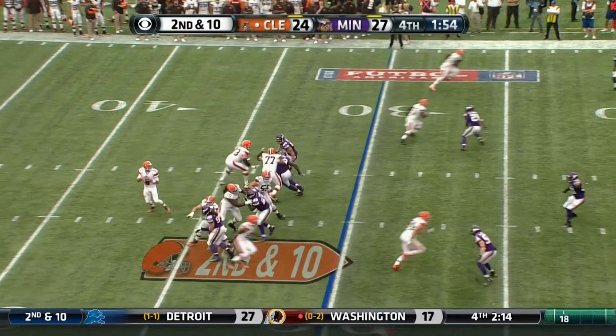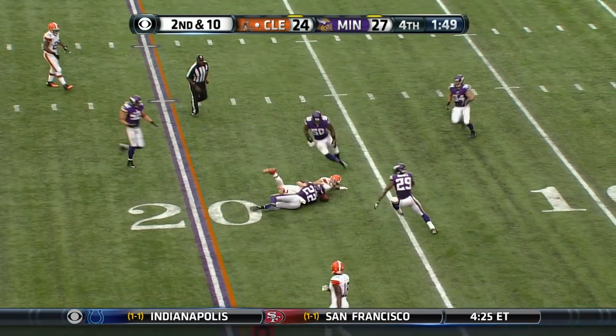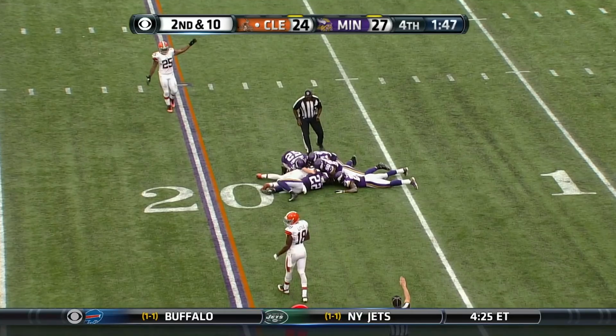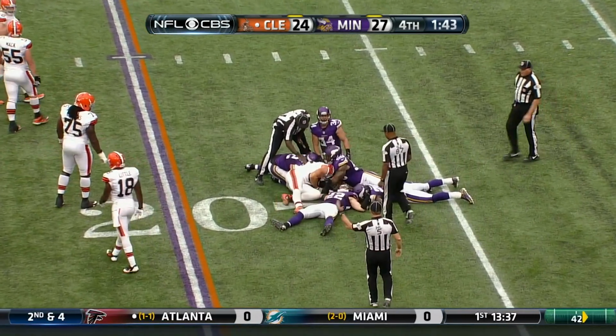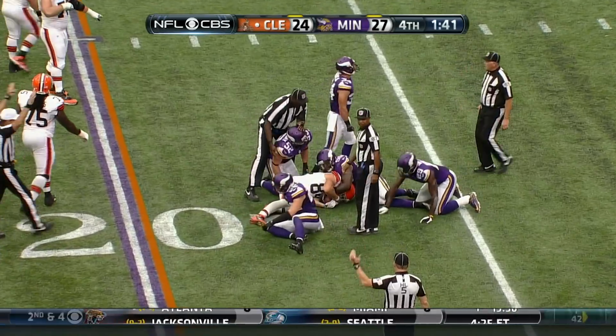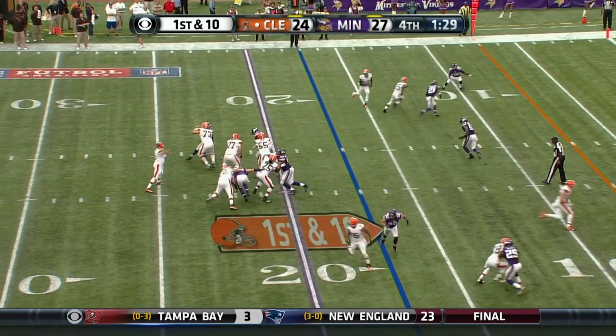Second down and 10. And caught by Cameron, who was belted by Harrison. Did he reel in the ball? Yes, he did, to the 17-yard line. A 13-yard pass completion, so on this drive. Cameron's able to recover it. It is a first down.